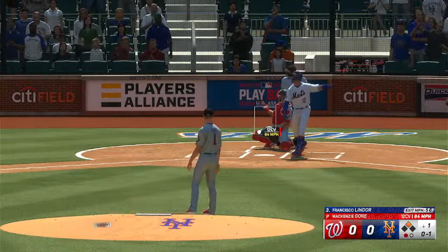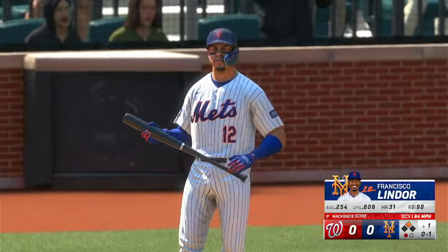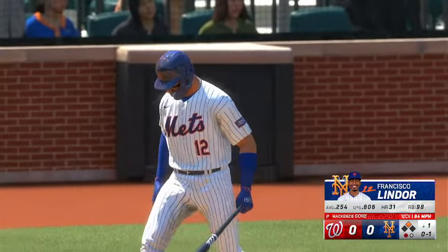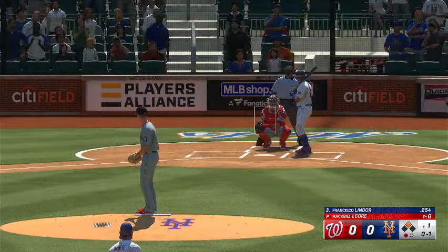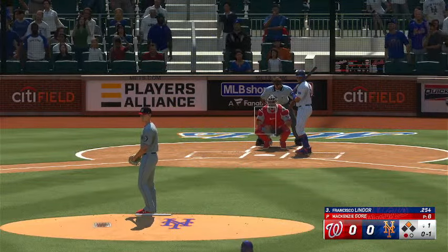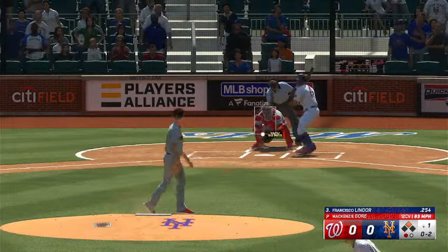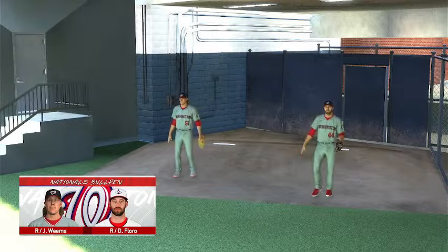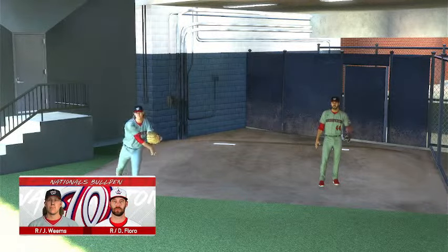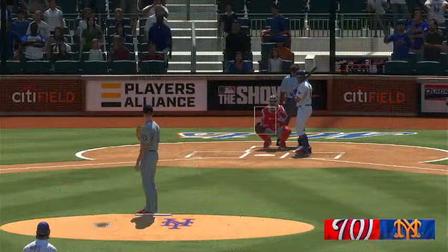Bounding ball here, rolls foul. One out and a runner at second. And they're at the knees. Out is 0-2. Activity in the Washington bullpen. Jordan Weems getting loose out there. Floro warming up as well.